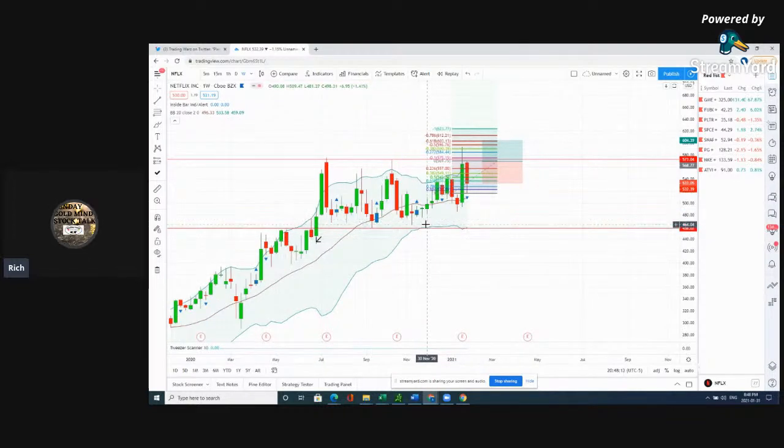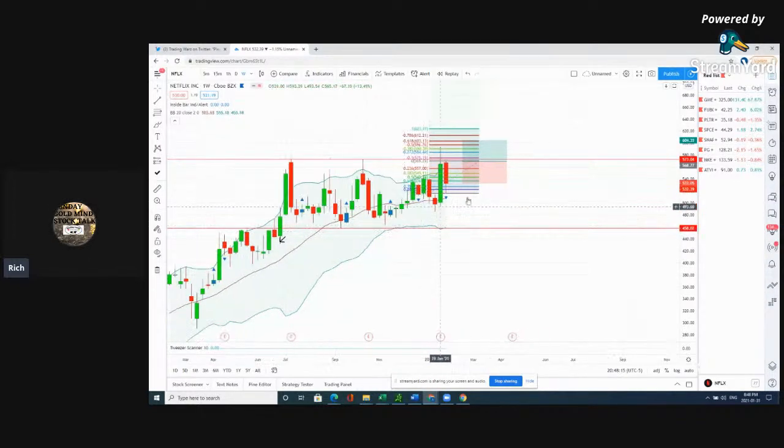So Netflix is one of my bullish ideas for next week. We had an inside bar close, and what I like is the previous week we had selling. So if we can get going and we can start coming back up here, this wick is in danger of being squeezed, and that's what we did with Fubo the other day, right? So let's look at Fubo.